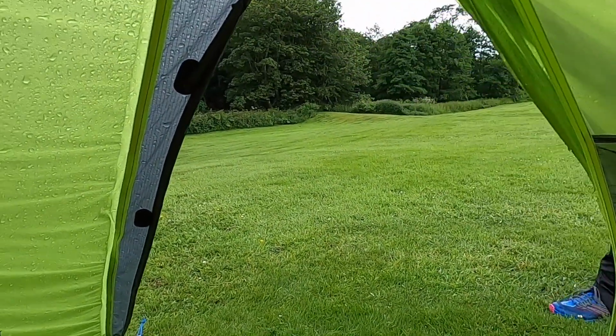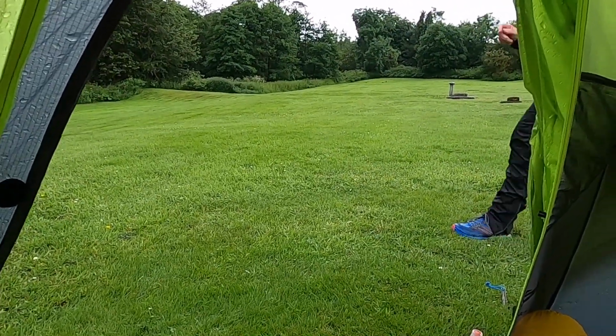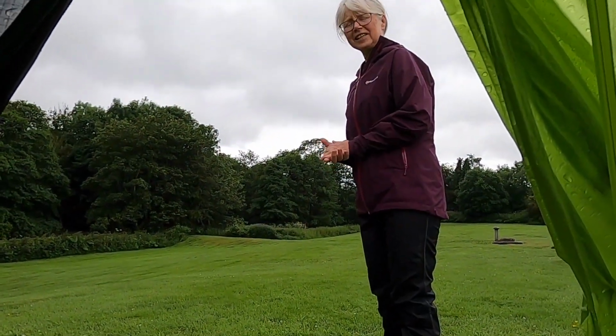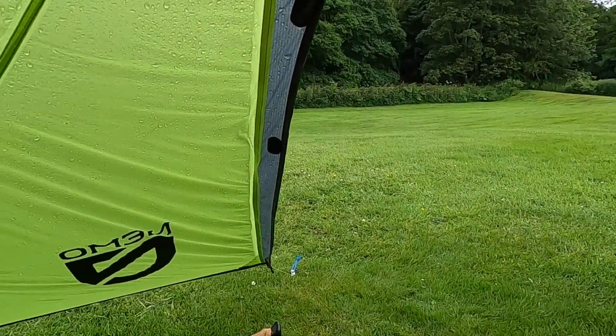Well, good morning all. Here we are at the riverside campsite. Oh, Margaret. Good morning. Is it still raining out there? No, it's dry. Let's get the tent down. Right, okay. Come in now then. Right, time to get cracking.